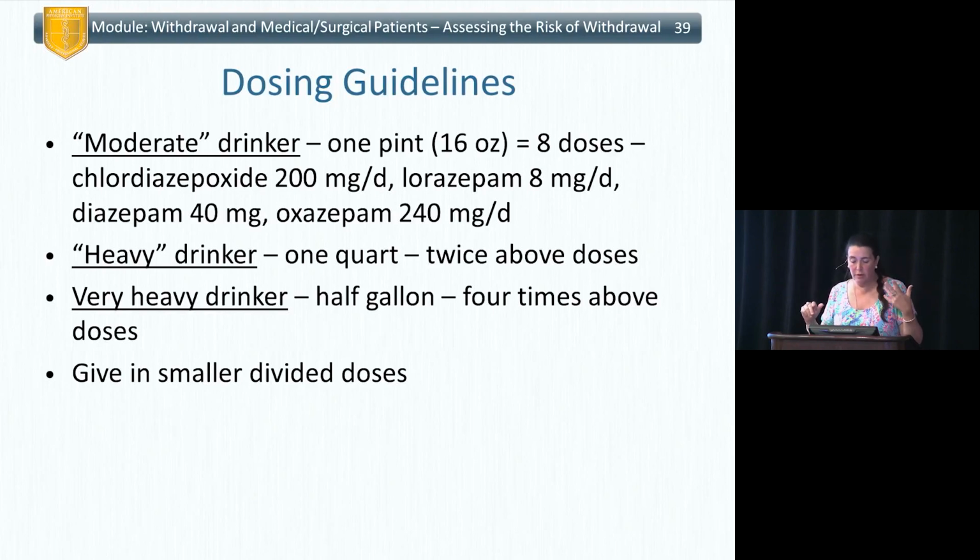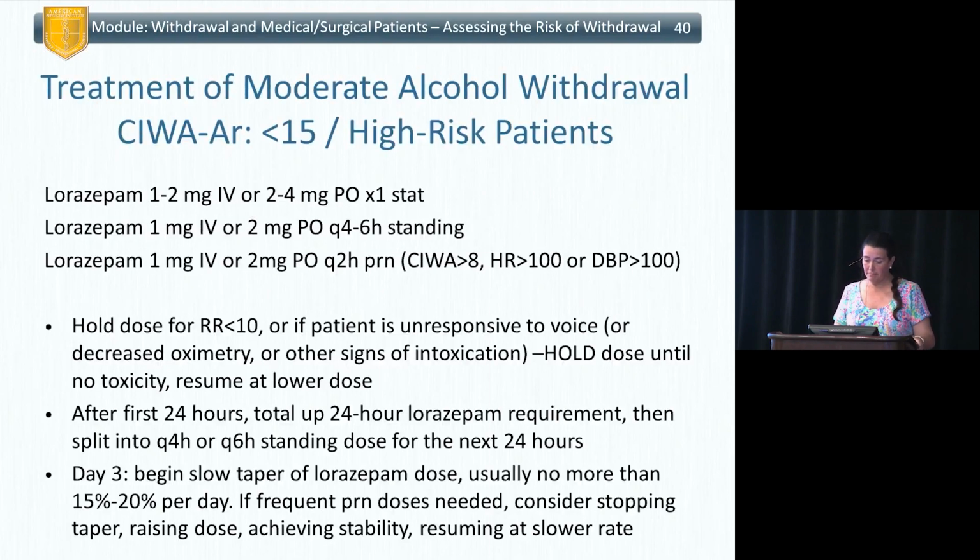Somebody that's a moderate drinker, again, may stabilize around 8 milligrams a day of lorazepam, 40 of diazepam, or 240 of oxazepam. Heavy drinkers tend to be drinking a quart or more of alcohol, and they will probably stabilize and require twice the above doses of medications that we've talked about. Very heavy drinkers, drinking half a gallon of alcohol or even more a day, would probably end up requiring 4 times the above doses. And for me, that is not somebody that I would feel comfortable detoxing in an outpatient setting, but definitely more in an inpatient hospital setting.